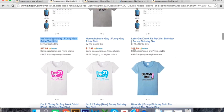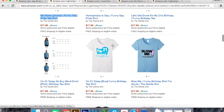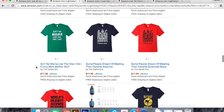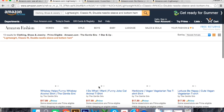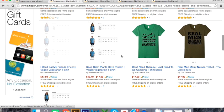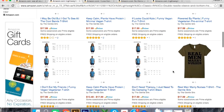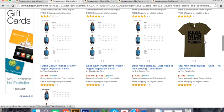Look, there you have it. Right here is somebody who's getting sales, someone who Amazon calls a top brand, and you have all of the niches that they're getting into, all of the ones that they've done in the past, and you can look at all of the sales rankings and look at all their reviews as well. Oh, wow, lots of reviews here. So nurse shirts doing well, vegetarian vegan shirts doing well. Camping, I'm not sure if that's going to be a guaranteed hit, but it looks like their biggest one is vegans and nurses. So there you go.